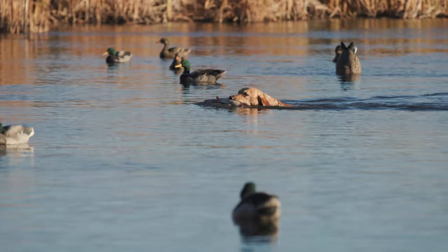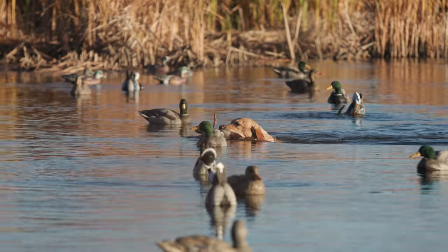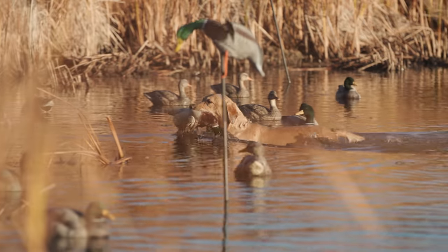Nothing like a pothole, Bill. Potholes. It is cool, isn't it? Oh, it's awesome. Field's cool, but when they're coming to water, nothing like it.